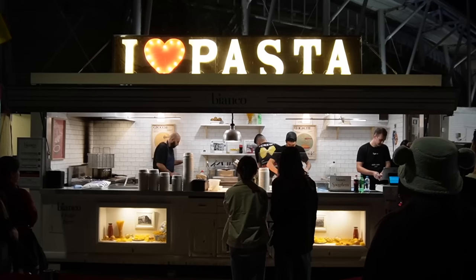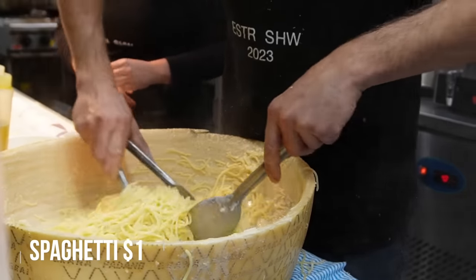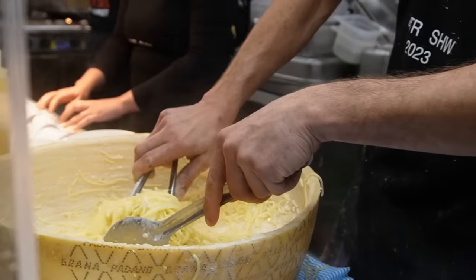I thought we couldn't get the pasta because the Woolies store was closed and we walked past before, but there's actually one place outside, so we're gonna try one of the pastas here. This is a $17 spaghetti, and they made it by twirling the spaghetti in a Parmesan wheel.